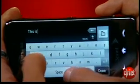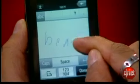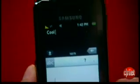Obviously, there are tons of features that make the Instinct anything but basic, so let's point out some of the unique ones. This guy has a landscape keyboard throughout all its functions, unlike the iPhone. Whether you're text messaging, entering an address for GPS, or emailing, you get a landscape keyboard. You also have the ability to enter text graffiti style, and it works pretty well.